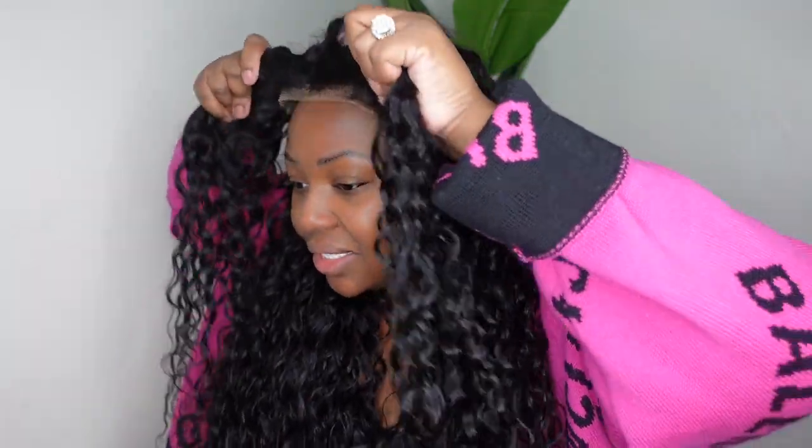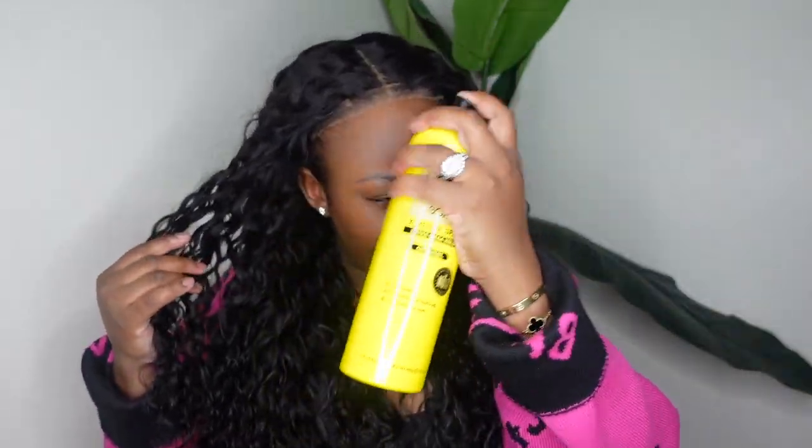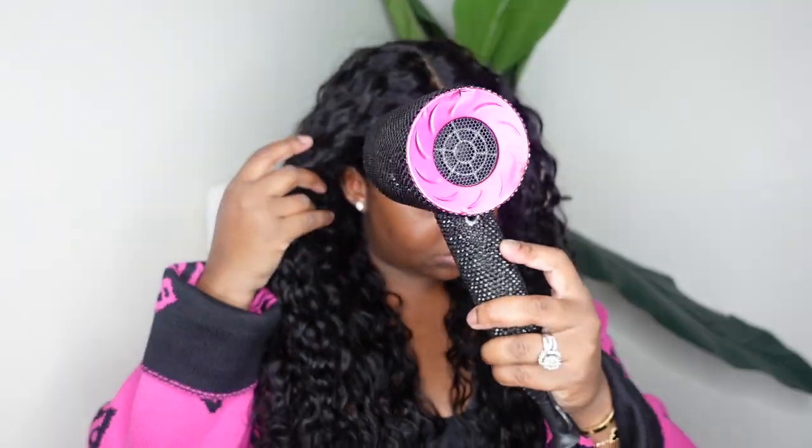Okay, so I'm gonna bond it down just because I want it melted for my out of town trip. But when I come back, I'll show you how to wear it glueless. You guys can see this one clearly fits glueless. But again, I'm going with kids on vacation. I need a little bit of extra support. Okay, we are bonded down.